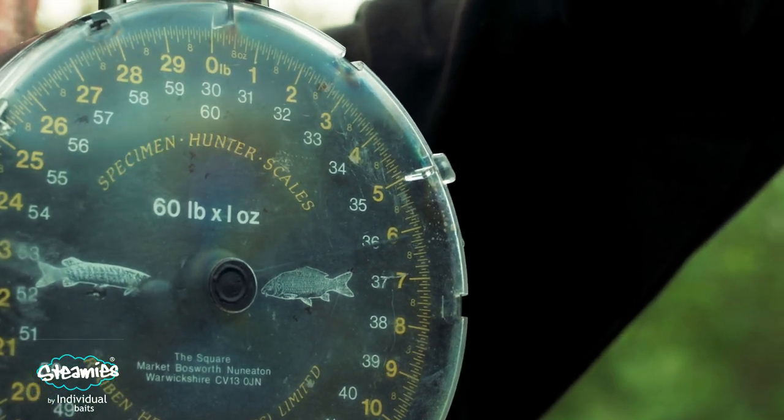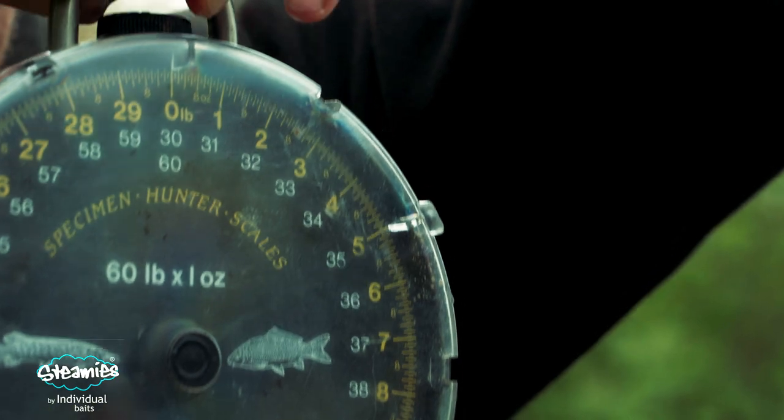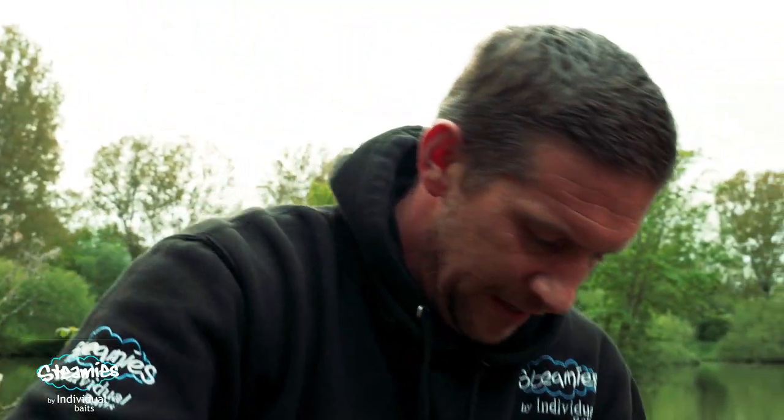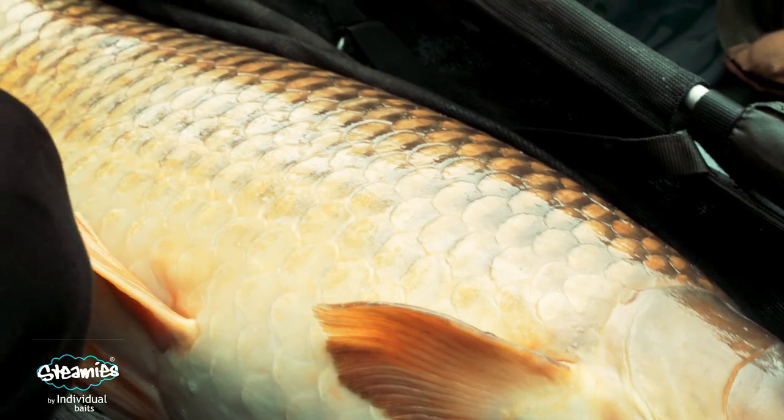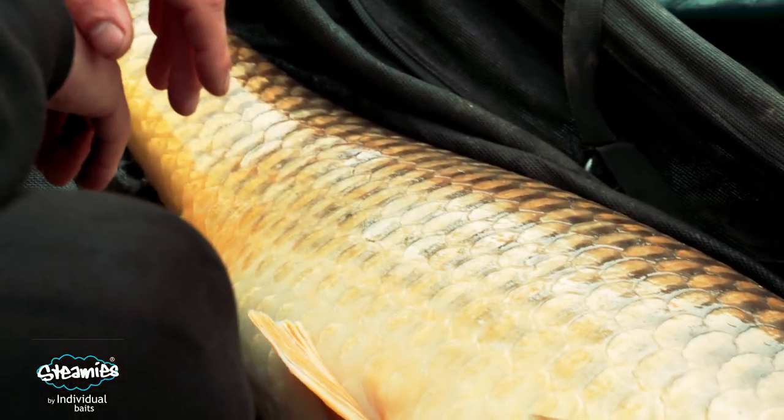Six, eight, ten. 36-10, I'd say. 36-10, yeah, I'd say. Lovely. That will do. Right, chaps, you see an immense battle, and a fish known as the long common.